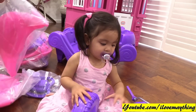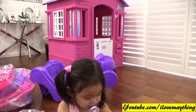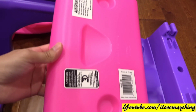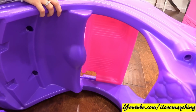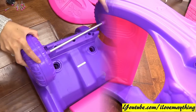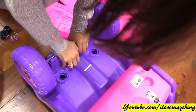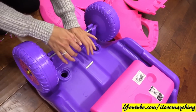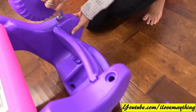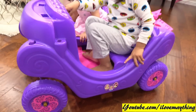Happy Aleida. So we're gonna assemble your carriage, okay? Okay, Mommy, the footrest. Snap it down, please. Okay, the carriage now has a footrest. It's adjustable. Okay, Mommy, let's put the wheels. There you go. The other wheel. Maxen, very good. Very good, Maxen.